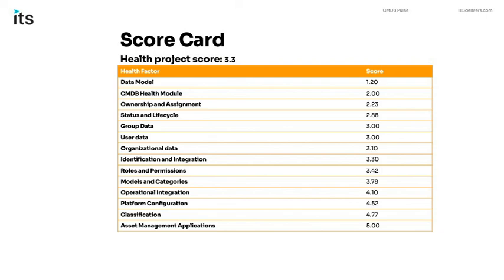Each of them is scored based on their metrics, and those scores are weighted, and we give you a total score. The total score is nice to have a general idea of where you sit on a 1 to 5 scale, but what's really valuable are the individual health factors and being able to say, okay, this is one that I'm doing pretty well on. This other one really needs attention, and then it helps us figure out where we need to focus.